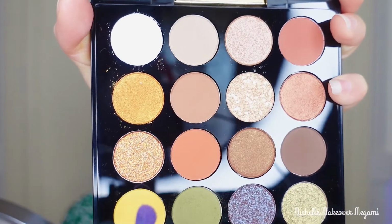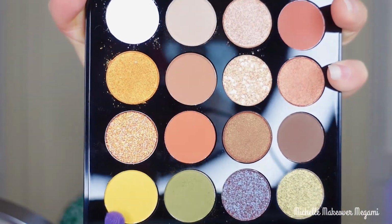Alright, next color, I am going to apply this yellow here on the inner corner of my eyes.